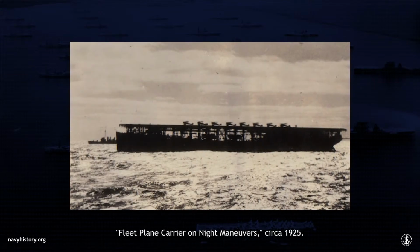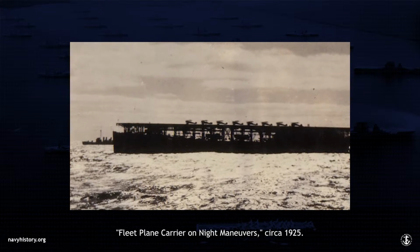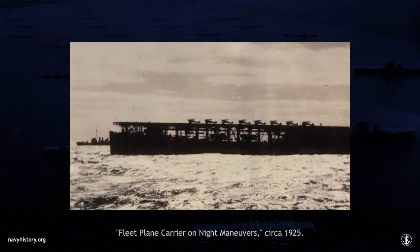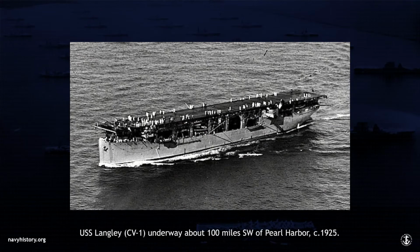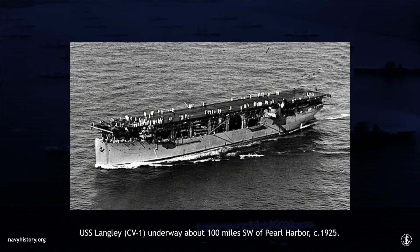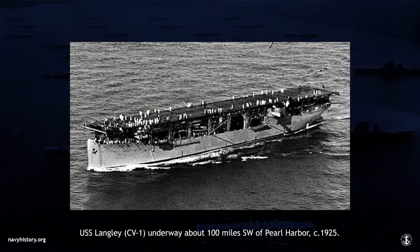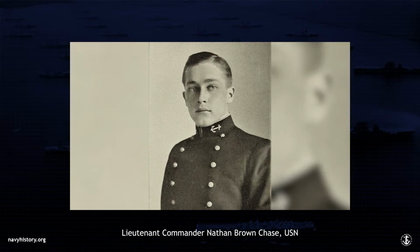In February 1925, Fleet Problem 5 pitted two opposing fleets off Mexico's coast, with Langley's planes serving in a limited defensive role. Following in May, Grand Joint Army-Navy Exercise No. 3, centered on the Hawaiian Islands, had Langley flying missions to cover marine landings to recapture the islands from a hostile power. Langley operated within the Hawaiian Islands over the summer months, losing Lieutenant Commander Nathan Chase, a fighter squadron commander, in a mid-air collision that bumped him from his plane's cockpit.